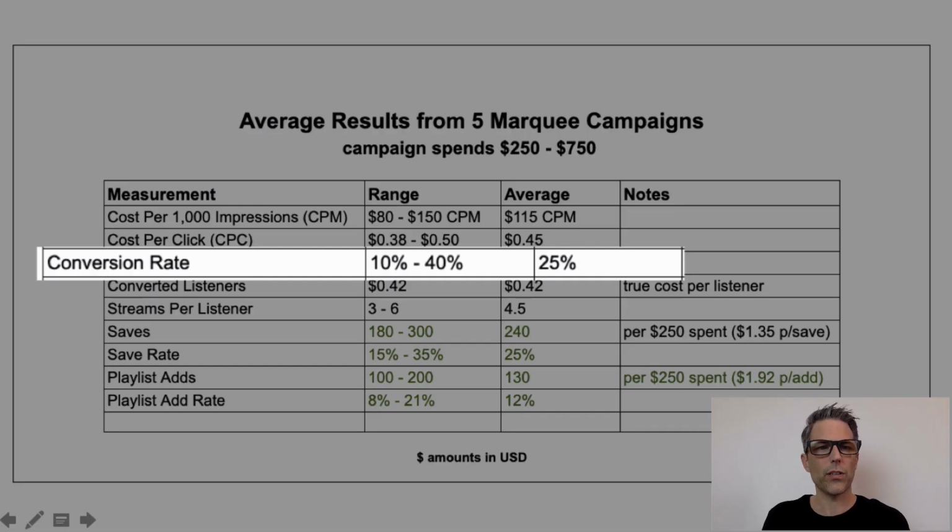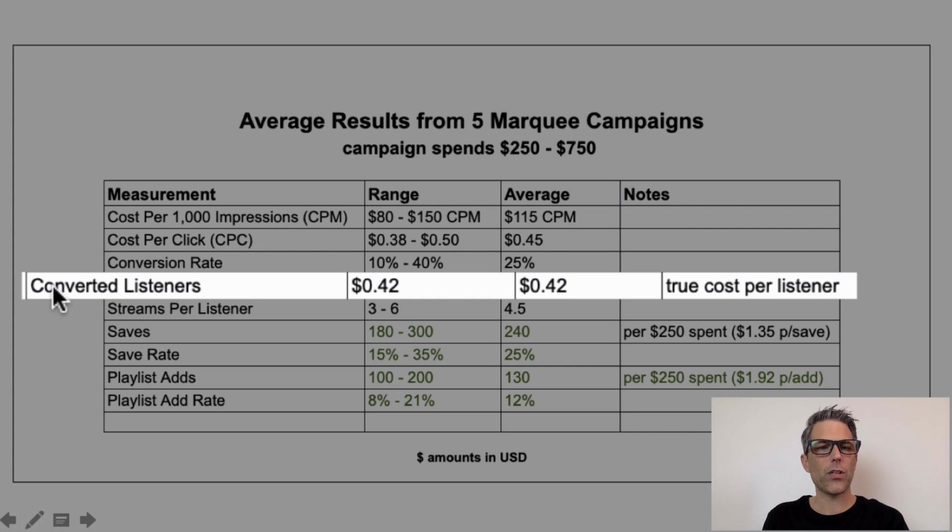On to the next metric, conversion rate. This means they stream the release after seeing the Marquee ad. And the range is 10% to 40%, and you should probably be in the range of 25%. The next metric is converted listeners, and this is how much it costs to get somebody to stream the song after seeing the ad. And interestingly, this was the only metric that stayed consistent across all the ads I looked at. They were all 42 cents to convert a listener. So this is the true cost of the program.